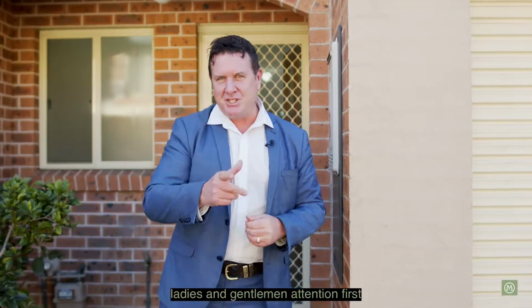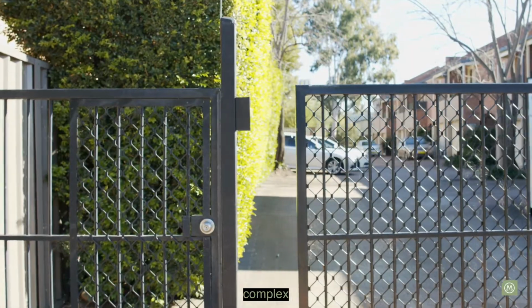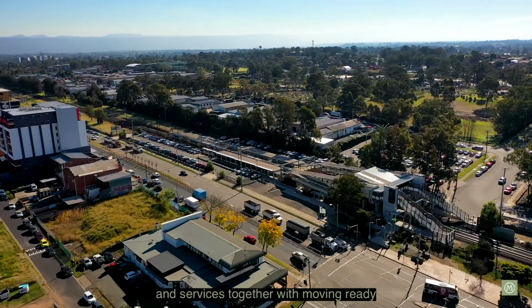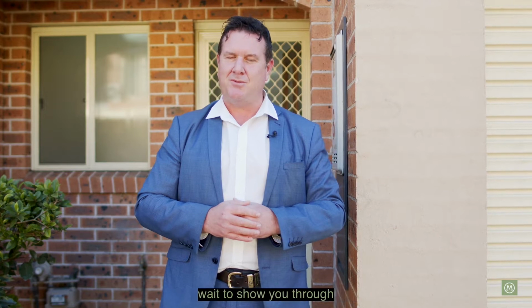Ladies and gentlemen, attention first home buyers and investors. This property I'm about to show you is located in a beautiful security gated complex. You're in walking distance to the local railway station and services, together with move-in ready, beautiful, excellent condition. I can't wait to show you through.